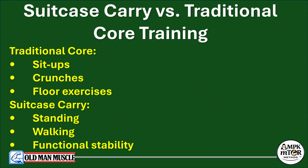So we said earlier that people mistakenly think of the Suitcase Carry as a grip strength exercise, and it does have a component of that to it, but it's actually also a core training exercise. Many traditional abdominal exercises, if you think of it, are performed lying on the floor. And while those exercises can strengthen the trunk, they do not necessarily prepare the body for real-life situations. How many things do you do throughout the day lying on the floor? Don't answer that.